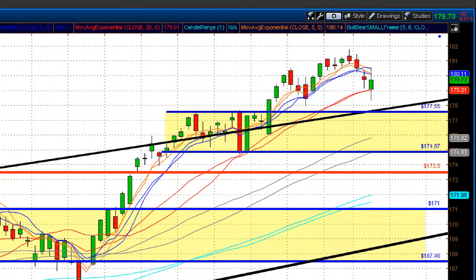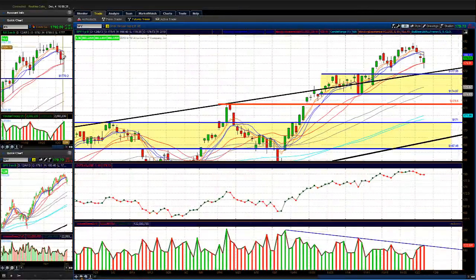But again, the level that you want to watch for if we do pull back some more will be right here, 177.55. They bought us right in front of 178. Again, they did not buy us at 177.55, so they may want to take it down to that price. We break below that, then you want to watch 176. We take out today's highs, and we could be looking at this 181 level, right?